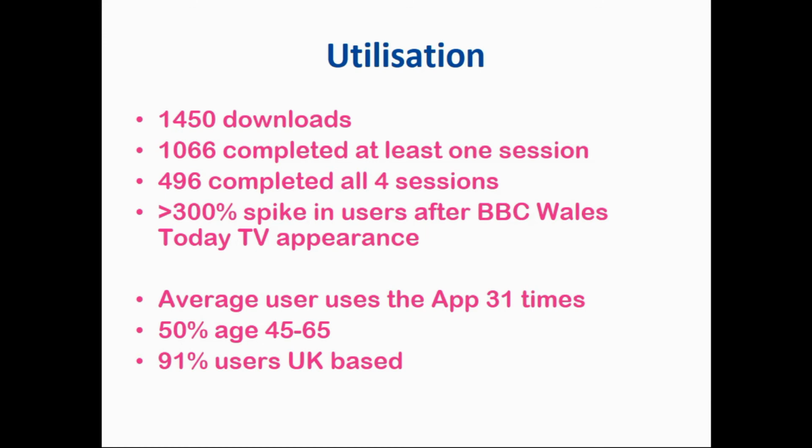So if we look at the utilisation of the app since we launched it back in February 2019, we've had nearly 1,500 downloads and just over 1,000 of those have completed at least one of the sessions. Now, maybe disappointingly, we can see that a third had completed all 4 sessions. So there's a question there around why patients are not going right the way through, and we need to explore that further now going forward.